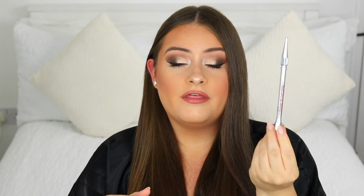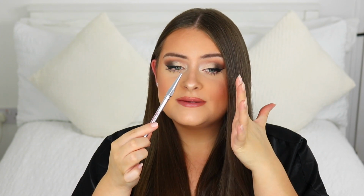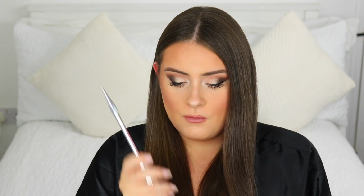Everything else I've used looks pretty good on my face. I think I have to play around more with the Benefit Precisely My Brow. I don't think I've got these brows perfect yet, but I will when I spend more time on maybe carving them a little bit more with this little pencil. So yeah, I'm going to play around with this a bit more. But yeah, overall everything has worked out really nice and I'm really liking how my makeup look has turned out. I would love to know what you think down below.